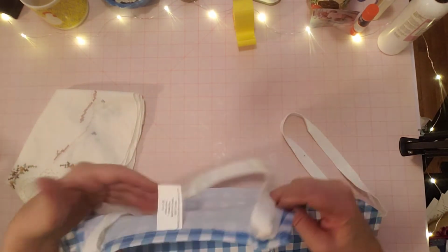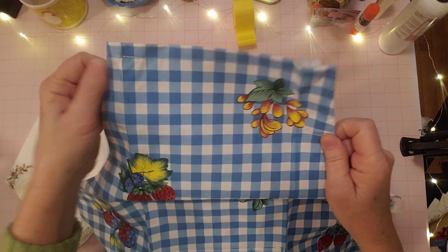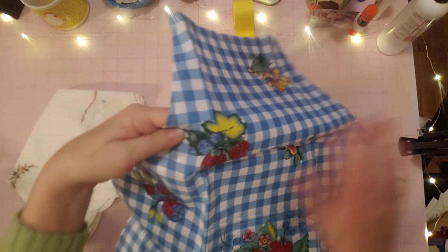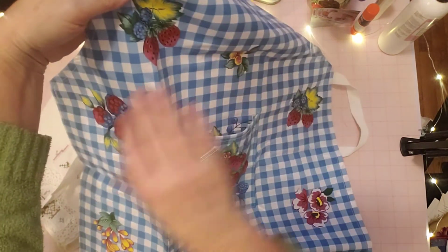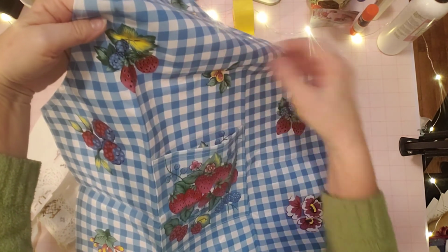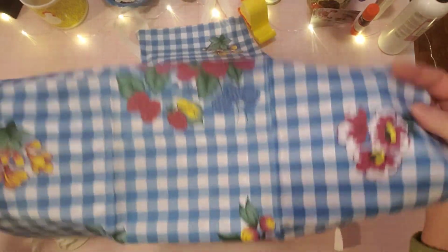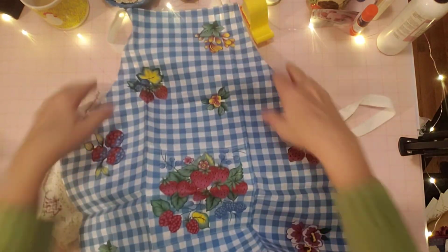But it's so cute. It has this part that goes around the neck, full length again, and it has this beautiful, I think it's beautiful, blue and white gingham with little florals, and here's like strawberries. And here's a pocket right in the middle, see, here's the waistline, and then here's the pocket right there, kind of right under your waist. And then it has all the little fruits and flowers on it. So cute, right? I've never seen one like that, but I think it's adorable.